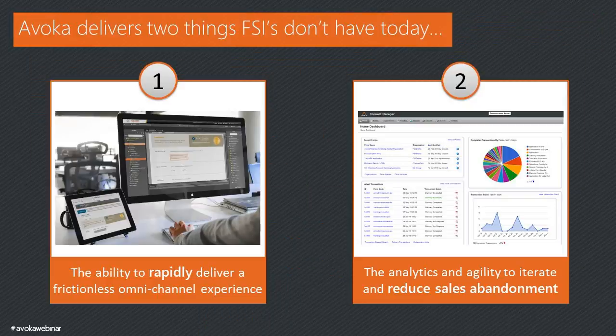And what we're bringing to our clients that they don't have today is the ability to rapidly transform that paper-oriented experience to one that's digital and frictionless, and then the analytics and the agility to optimize that onboarding experience, making it easier for advisors, making you an easier firm to work with, and making it easier for your clients.